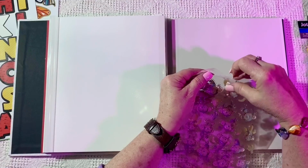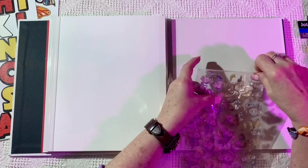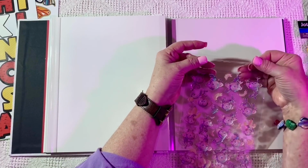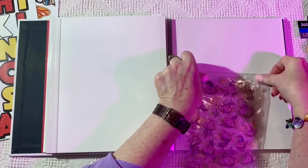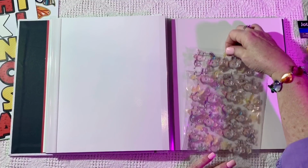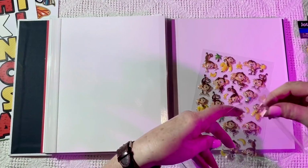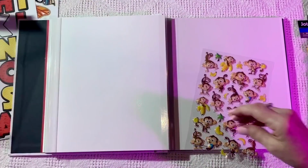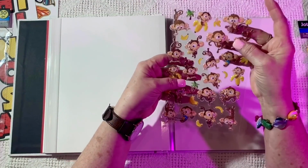In case you didn't know, I have an editing program that allows me to lower the volume on certain sounds. This will definitely be one of them. Opening the package is just really loud. But otherwise, these little envelopes are very delightfully crinkly.